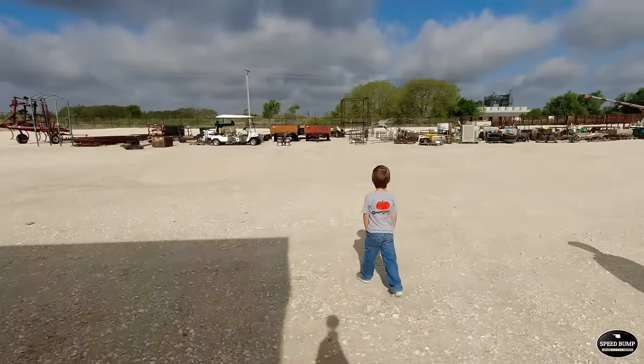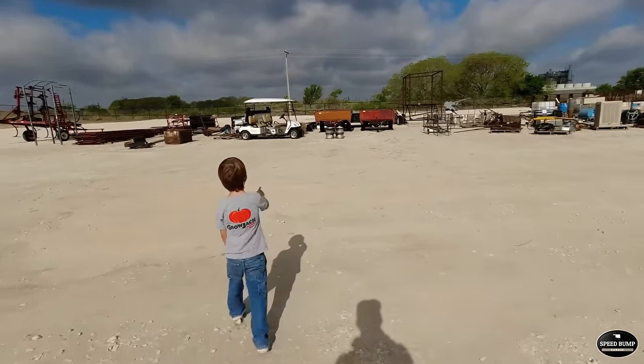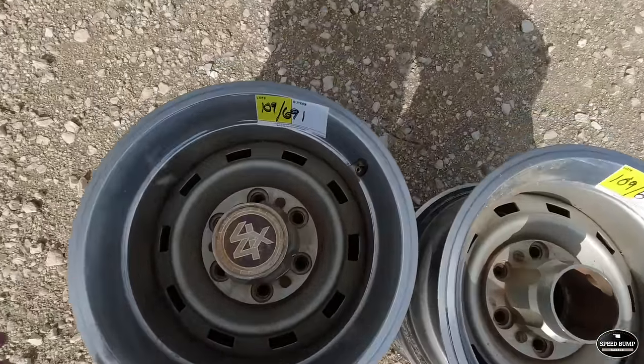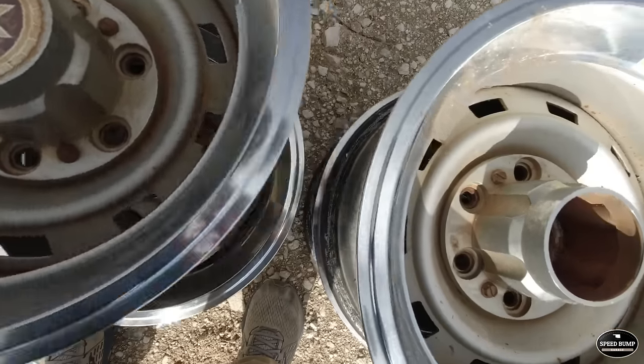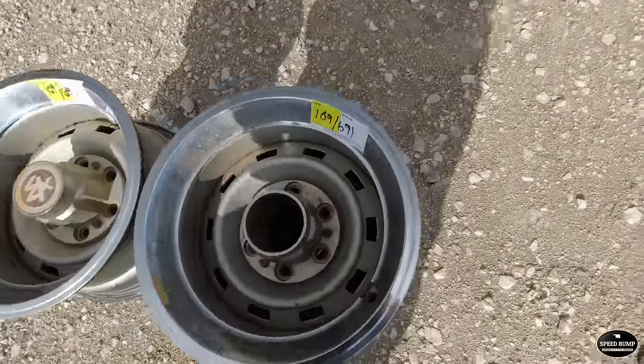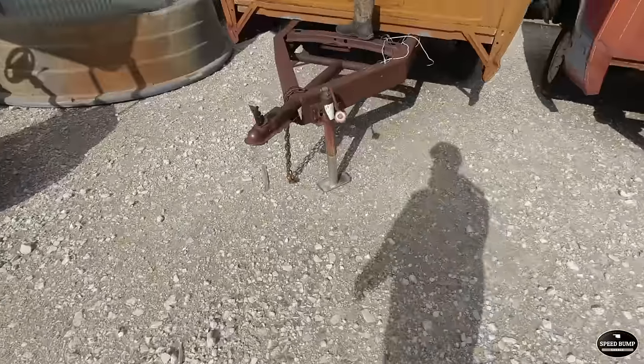I see a bump side. I see a pickup bed trailer. We need that bed. Let's check the floor out in it. Hey, seats are pretty hot. I could use these rallies. We got caps and centers on all of them. If we need this bed, lot 109, I may bid on those.